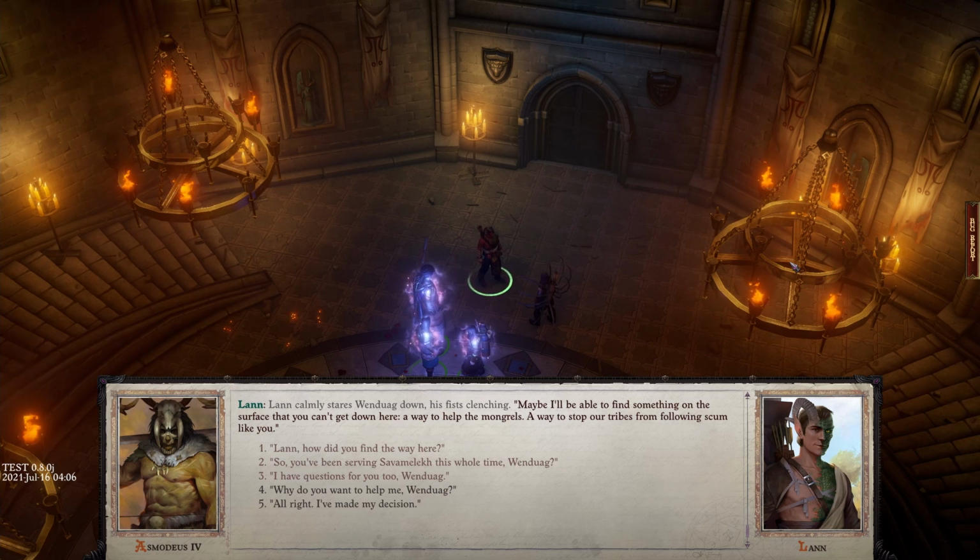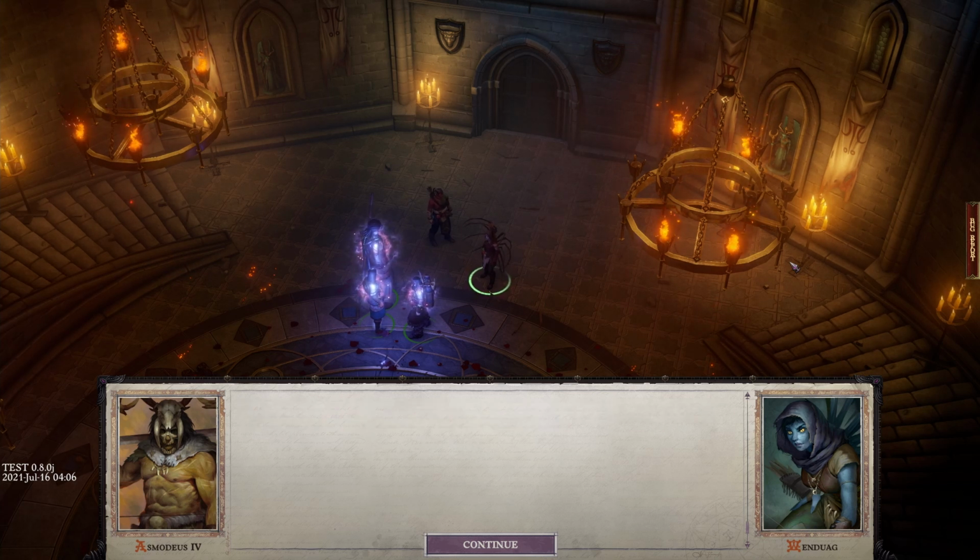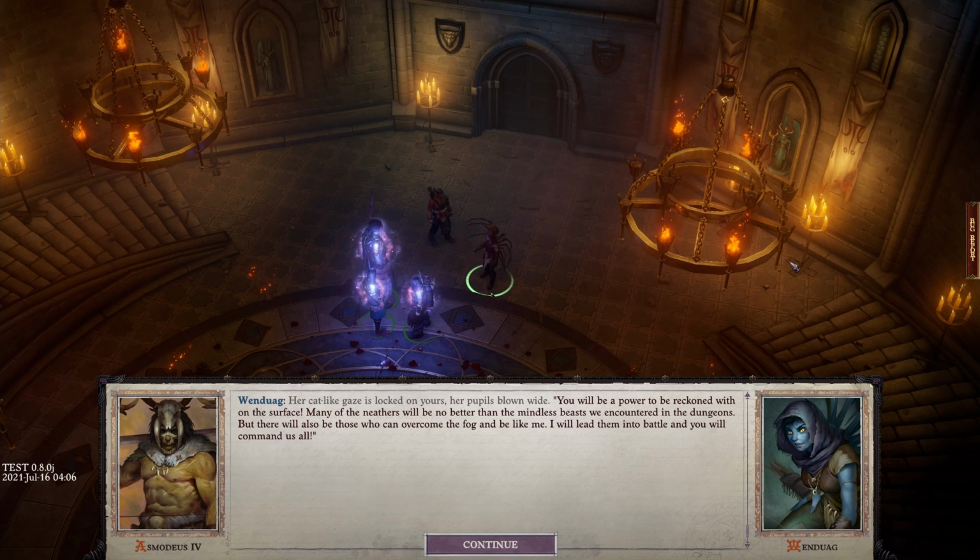Why do you want to help me, Wenduog? You think I'm just a freak from the catacombs. But Neethers are faster, stronger, and tougher than you Uplanders. Take me with you. And I'll build you an army of Neethers. I'll lure them out of this hole, we'll round them all up, every last tribe, and perform the ritual. And then, you will be a power to be reckoned with on the surface. Many of the Neethers will be no better than the mindless beasts we encountered in the dungeons.